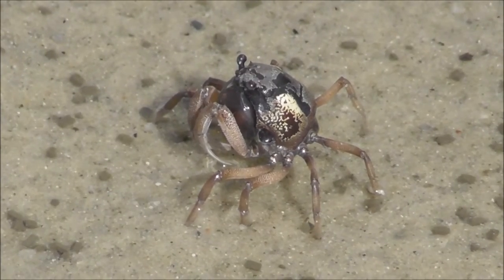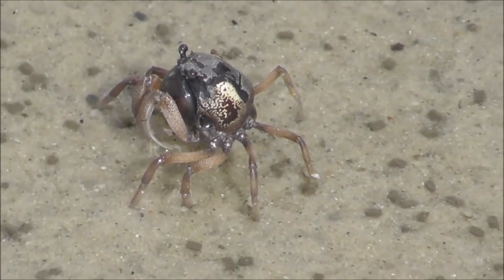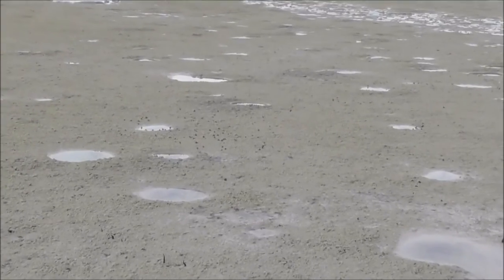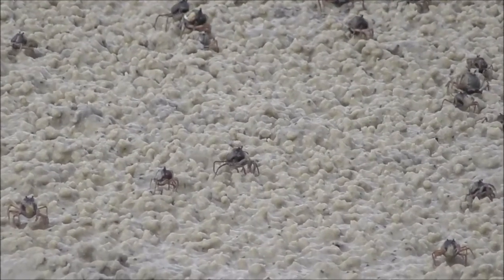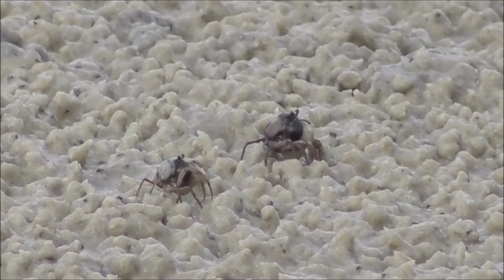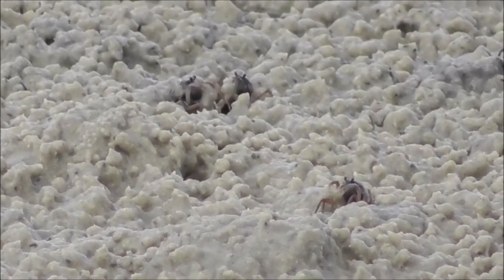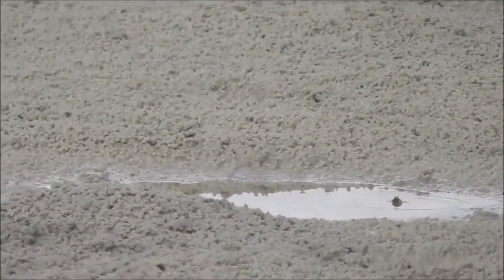Looks like he's hunting around for something to eat, probably. See if I can see some of his mates as I walk further along the shore here at Tincan Bay. I was hoping to see some of that soldier crab's mates, and I do believe I've come across them here. I do believe these are soldier crabs. I'm not 100% sure, but there is actually hundreds of them here. Yeah, it's truly amazing.